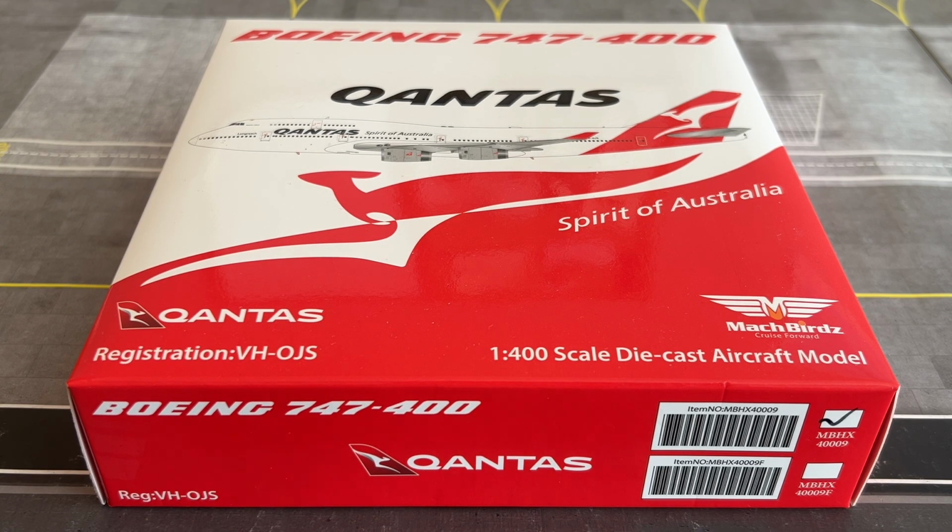Now before we go ahead and showcase the box, I'm going to read out some information about Qantas as an airline, and then some information about this particular airframe as well. Qantas is the flag carrier of Australia and is the world's third oldest airline. Founded on November the 16th of 1920, the name Qantas is an acronym for the airline's original name, which was of course Queensland and Northern Territory Aerial Services, as they originally served Queensland and the Northern Territory. Qantas is headquartered in Sydney, Australia, and has its major airport hub at Sydney Kingsford Smith International Airport.